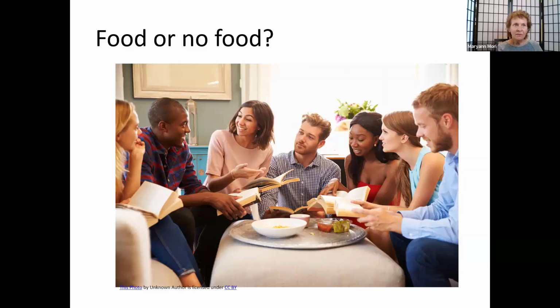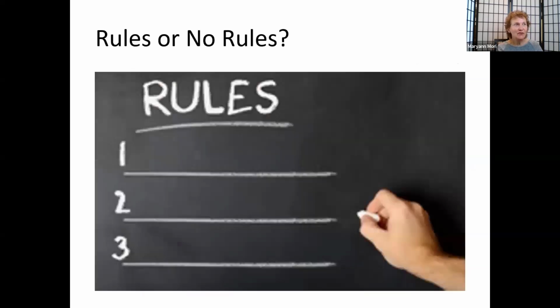I'll just say, be careful of supplying treats yourself, because that might be an expense and or a habit that you don't want to start for your library. So, it's up to you. I think you need to know your group and go from there.